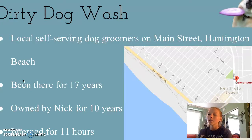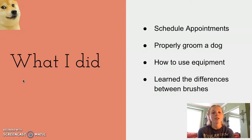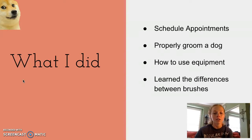So what I did during my internship was I learned how to schedule appointments. What they do is simply go on the computer and type down the name of the dog, what time they're able to go, and the type of dog. I also learned how to properly groom a dog and how to use the right equipment, and I also learned the differences between brushes, which I'll talk about later.